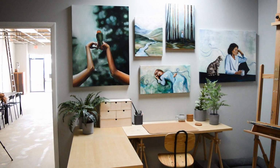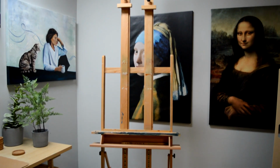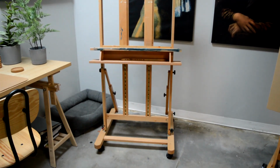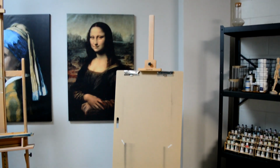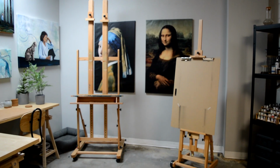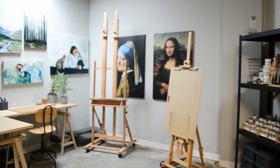Next to my desk, I have two big easels. I love having big easels, and I love having multiple easels because I have been working on multiple pieces at once. I have a tendency to work in oils, which dry really slowly, and it's been really helpful to have so much space to put my paintings, even temporarily, while they dry.